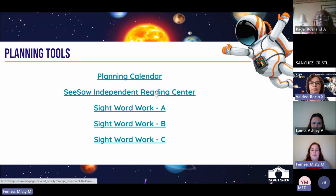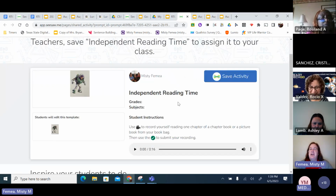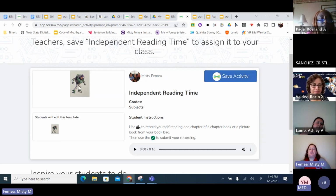Now it comes up. You're just going to click on that and hit save activity. And then you can change it, make it your own. Change those pictures if Toy Story is not your thing. It happened to be my theme, and so I went with it.